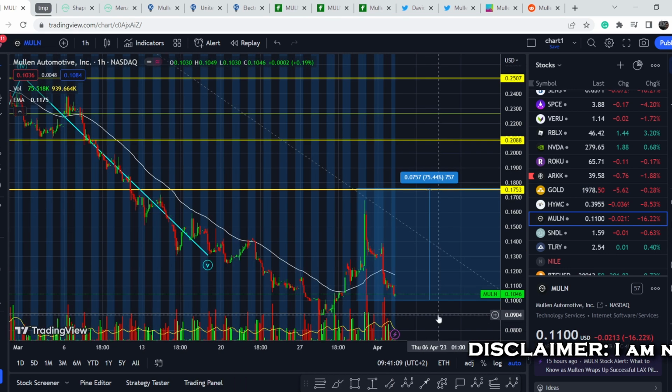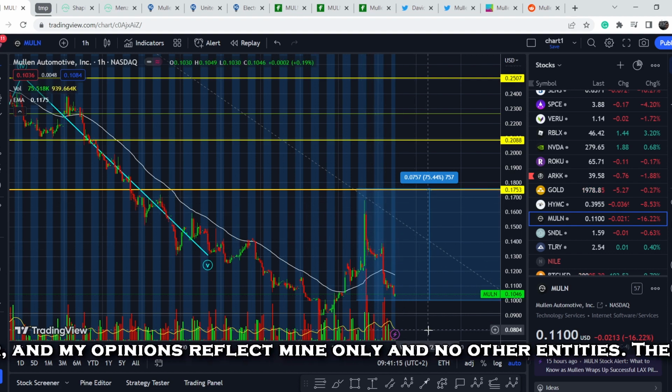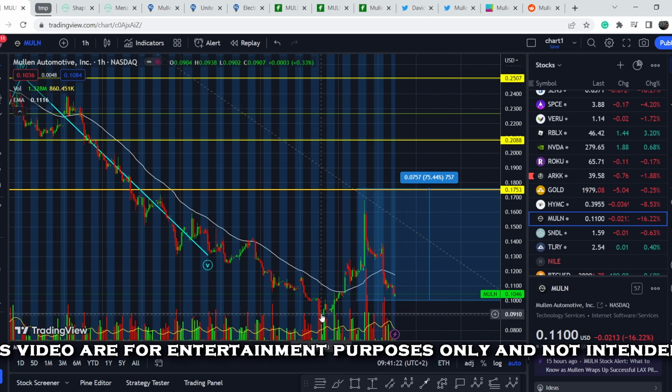So guys, as already mentioned, right after we had this movement to the upside, I told you that most likely we should go lower, and in my opinion we should break even the 9 cents price point. That is its all-time low right now.